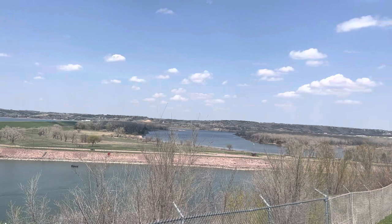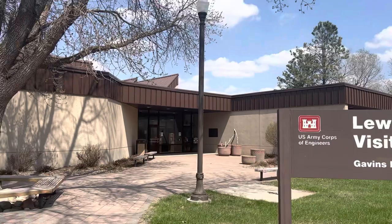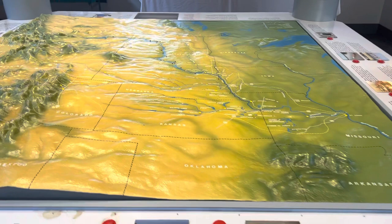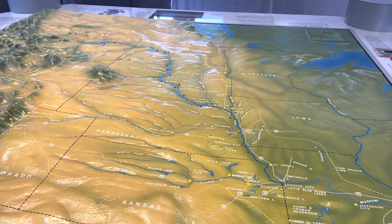And that is the Lewis and Clark Visitor Center. Here we have a diorama of the Missouri River and the dams that go up. You see the light here is the Gavin Point Dam, where I am right now. It's the first of a series of dams all the way northwest.